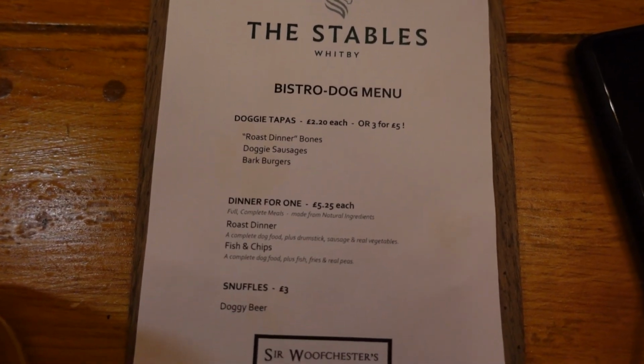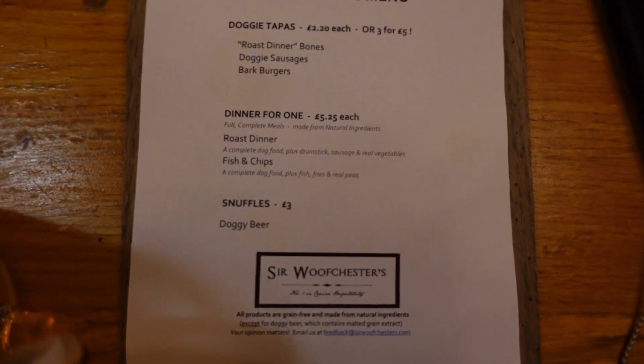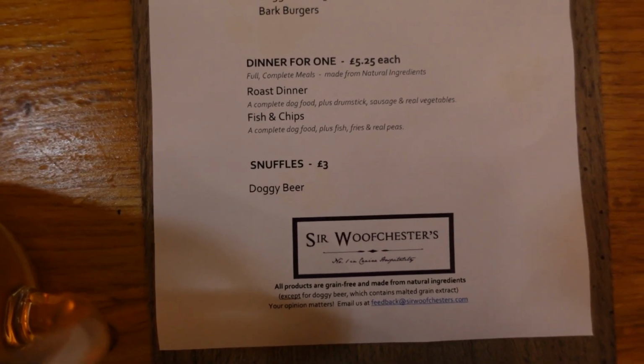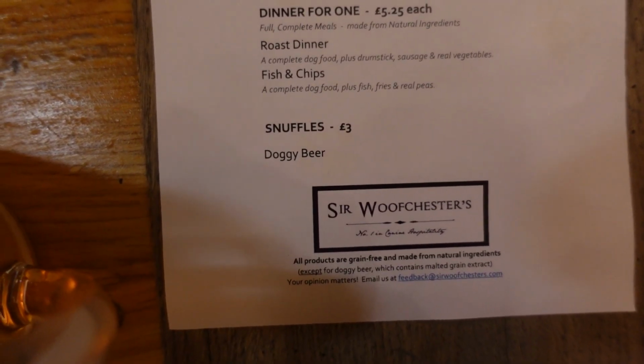Doggy menu. So you've got doggy tapas. Dinner for one, do they? You can have a roast dinner or fish and chips. Or you can have doggy beer.